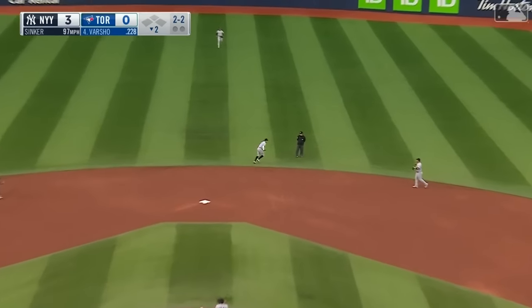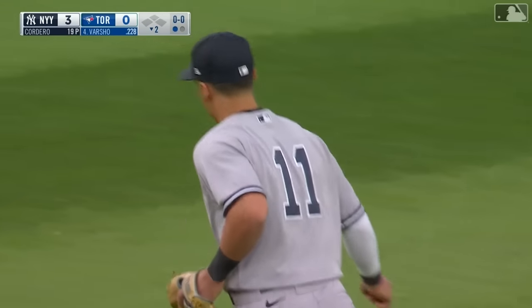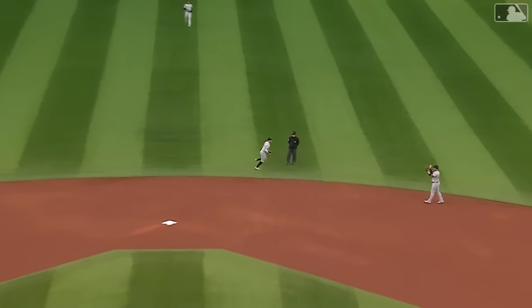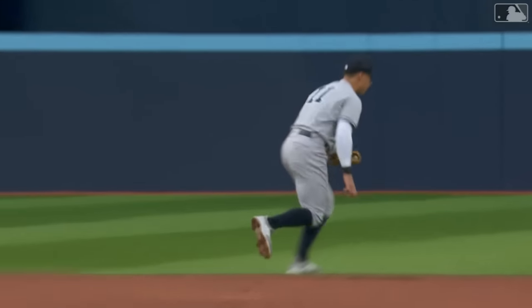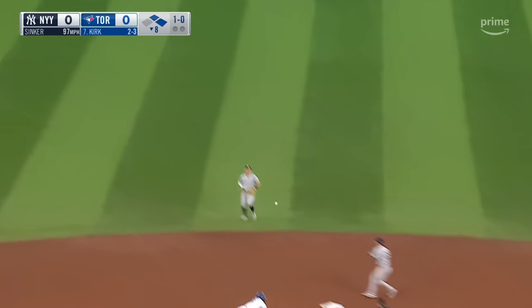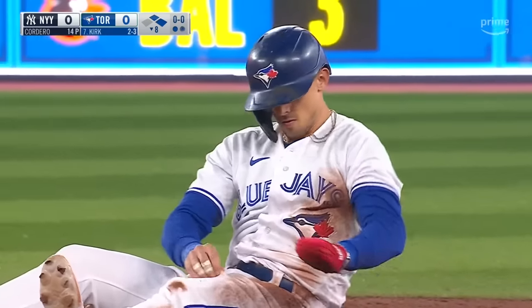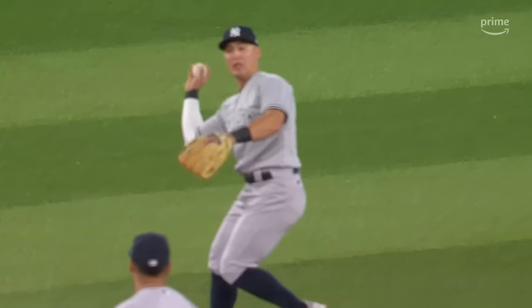Line drive. Oh, what a catch by Volpe. He went up and came down with the line drive for out number one. You can see he is pushing the limit, is Volpe. Great anticipation and athleticism. He's just on the other side of the bag and then moves and jumps. Line drive caught by Volpe, throws to second. It's a double play. Catch it, flip it.